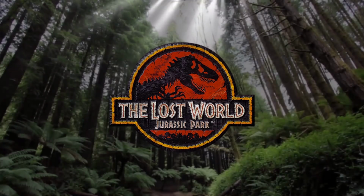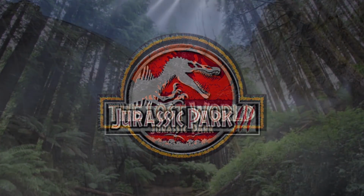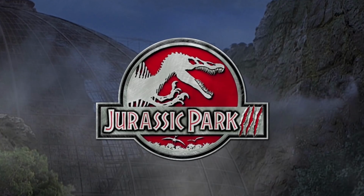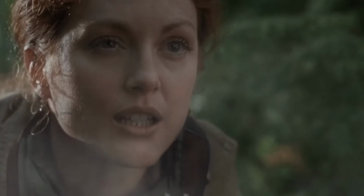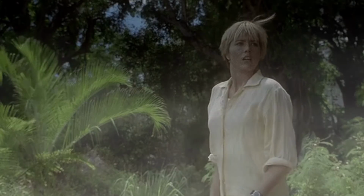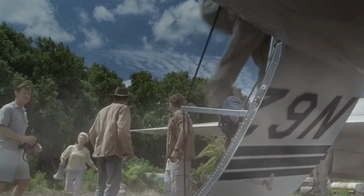Now, if you've seen the two movies that currently feature Isla Sorna, you've probably noticed that each film has a radically different look to the island when compared to its counterpart. In 1997's Lost World, we're introduced to a wide variety of redwood forests, elephant grass, and the occasional palm tree that can be spotted in the background. However, in 2001's Jurassic Park 3, the entire landscape of Site B is depicted as being drastically different to the earlier film in almost every way.